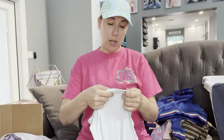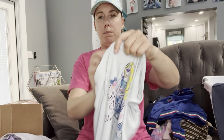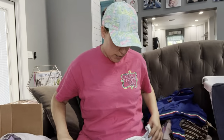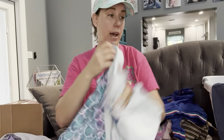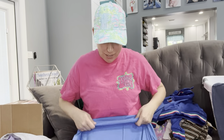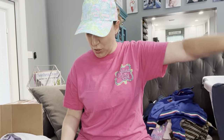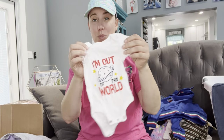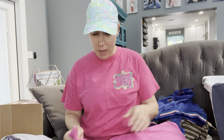This is a pajama I would have kept for my own kid. They don't need any in this size, the size 7-8. But again, these pajamas have been through 6 kids and the staining, I mean, it's bad. It's bad. And it just kept getting worse. This is All in Motion from Target. Just super pilled and old. Some random little onesie that had a stain on it. I was like, oh, maybe this is something.